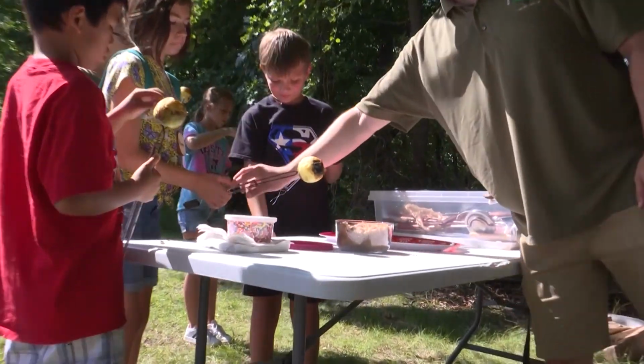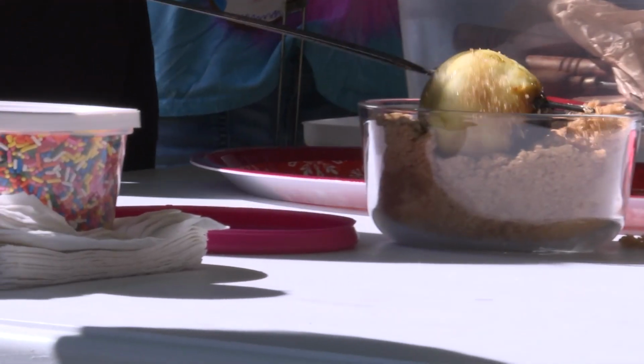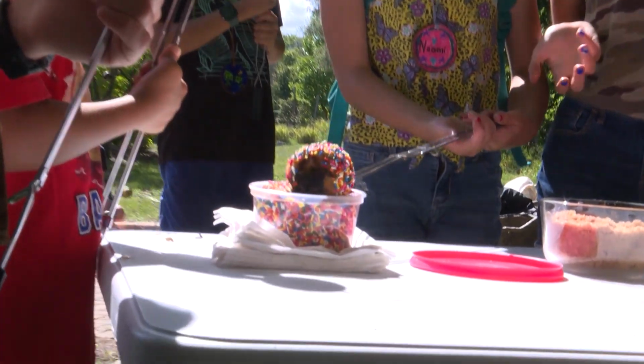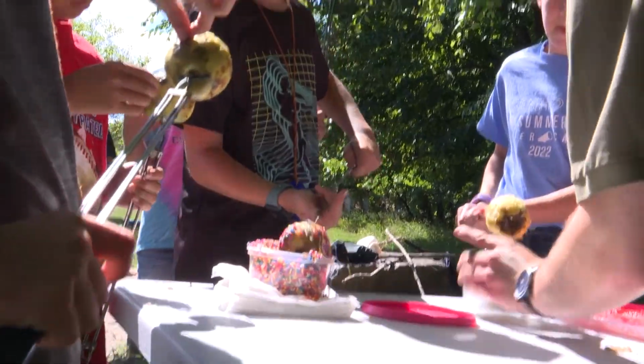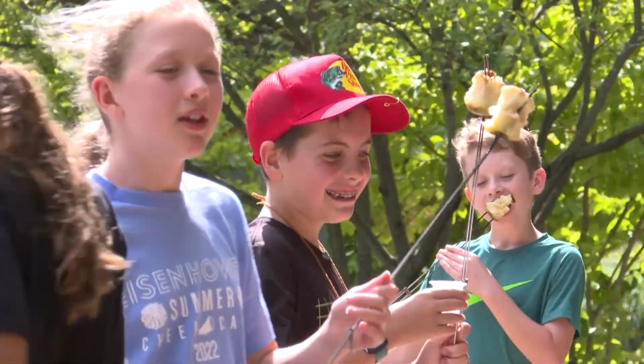Go ahead, give it a roll in the brown sugar. You kind of stick it in there, you just kind of roll. Once you have a good amount of brown sugar on there, go back to the fire. Okay, that should be good. You're good. Head into the fire. Go caramelize that sugar. Homemade candy apples.